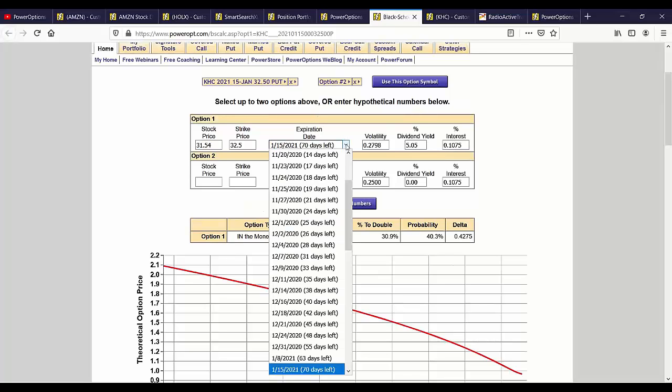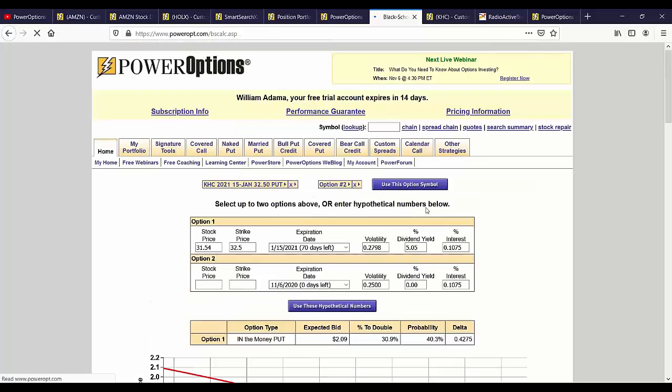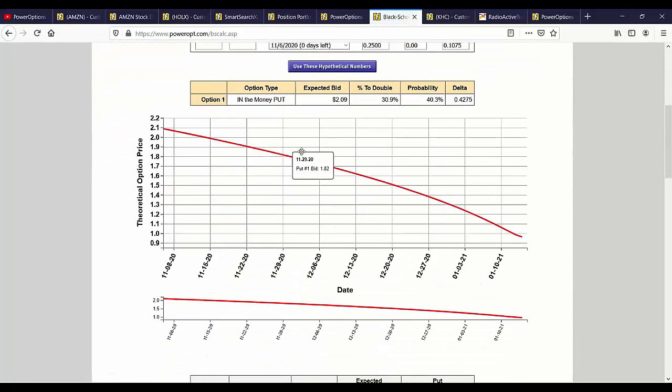Now, if I buy, you can see this too. If I did buy right now, something I would want that was 196 days out, that's not a really good one.